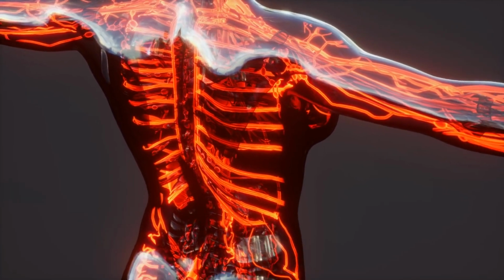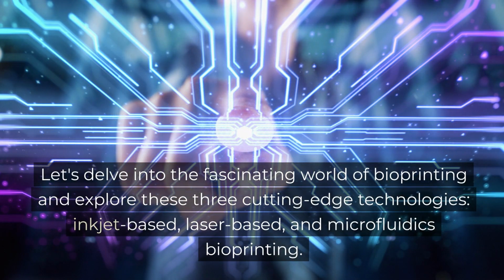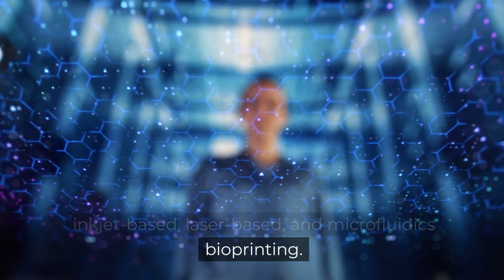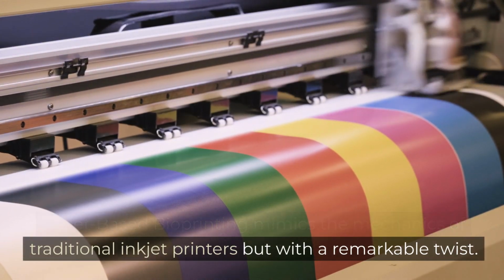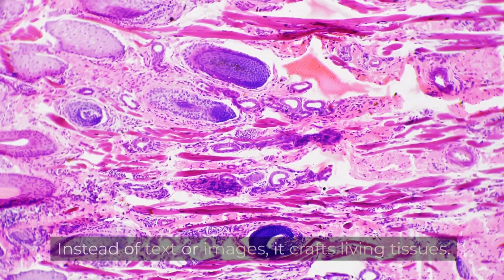It's like a medical superhero that has the power to create new body parts when we need them the most. Let's delve into the fascinating world of bioprinting and explore these three cutting-edge technologies: inkjet-based, laser-based, and microfluidics bioprinting. Inkjet-based bioprinting mimics the mechanics of traditional inkjet printers, but with a remarkable twist. Instead of text or images, it crafts living tissues.